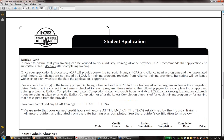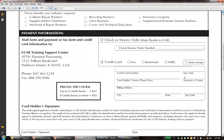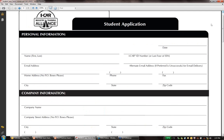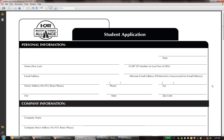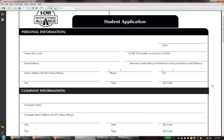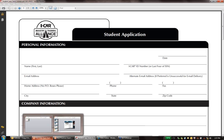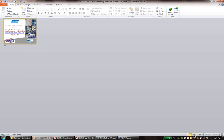But as you can probably see from the very first page, this is why ICAR wants that information, and you can see right here underneath the date, they're looking for your ICAR ID or the last 4 digits of your Social Security for identification purposes. I don't provide them any of that information. That's so you can get credit down the road, and as you can see, you need it here for the application. So I will put up the very first slide here with my contact information.